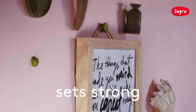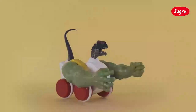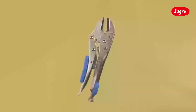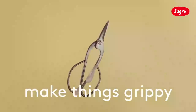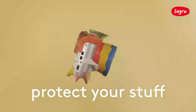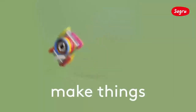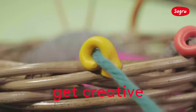Old toys and broken plastics can be transformed into kids' hooks and amazing new toys. Customize your things and give them soft touch rubber grips. Sugru turns into strong and durable silicone rubber, so use it to protect your stuff and make things bouncy and shock resistant. Sugru is brilliant for creative projects.